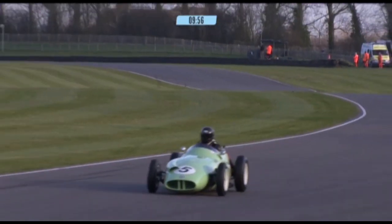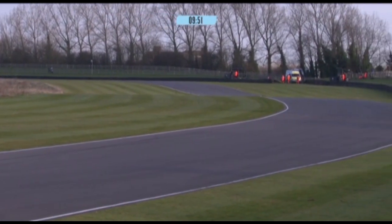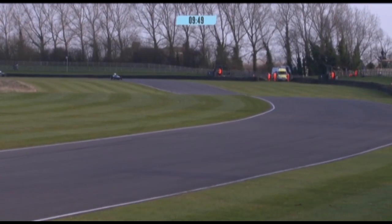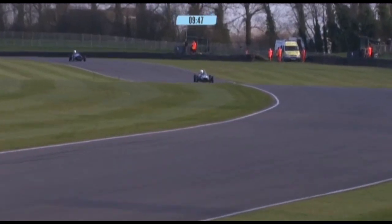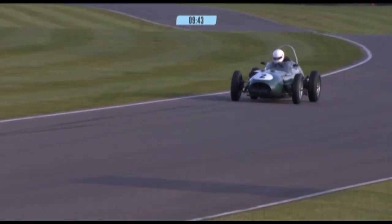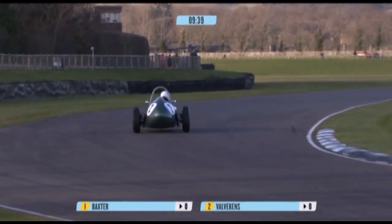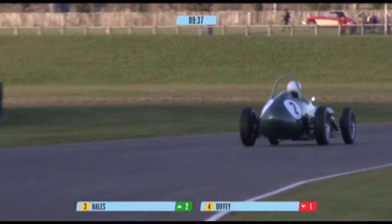Yeah, first straight through, Mark Hales in 26. There's a long gap back to Simon Diffie in 4th place. Alexander Boswell is in 5th. Yes, he is. Diffie's in front of the Ferrari. We saw that happen over the finishing line.